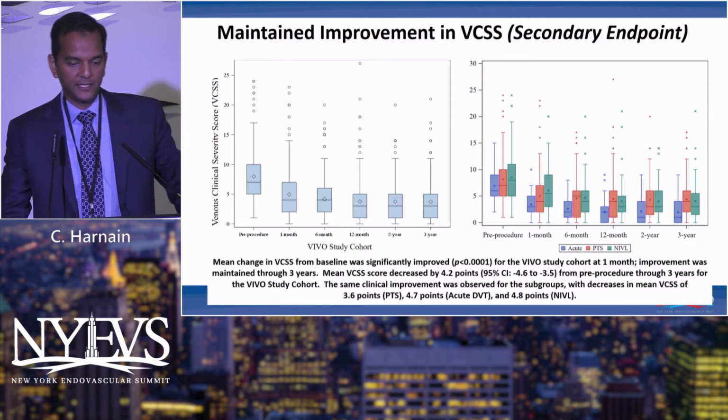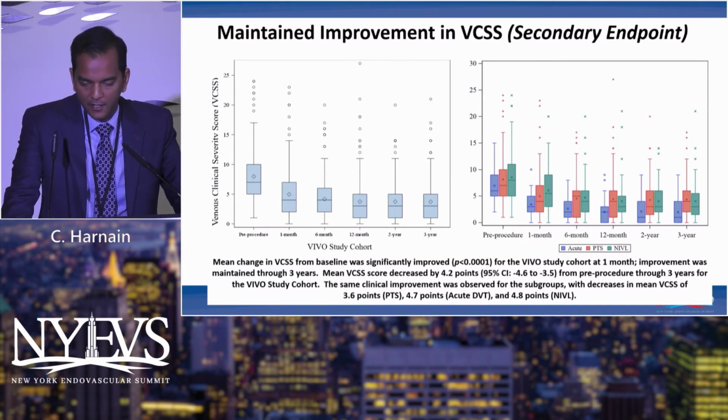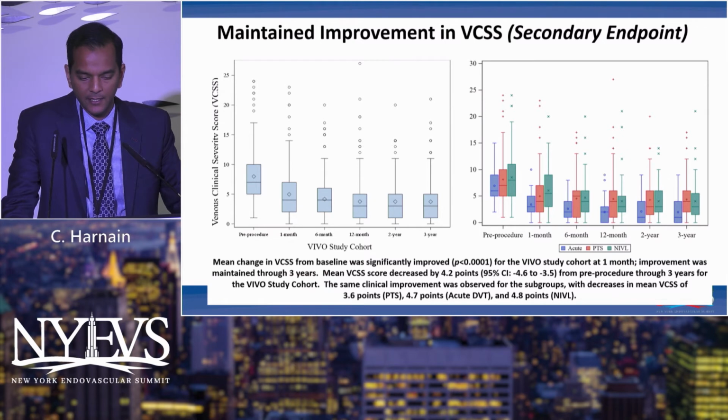So they also looked at VCSS, which is a secondary endpoint in this trial. The mean change in VCSS from baseline was significantly improved for the study cohort at 1 month, and that was maintained through 3 years. So the VCSS score decreased by 4 points from pre-procedure through the 3 years for the whole entire cohort. And the same clinical improvement was observed for the subgroups with decreases in VCSS of about 3.6 points in PTS, 4.7 in acute DVT, and 4.8 points in NIVL.